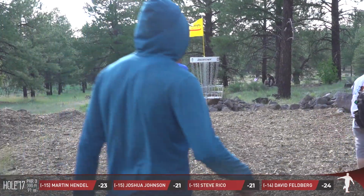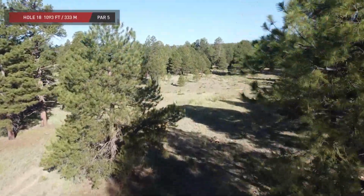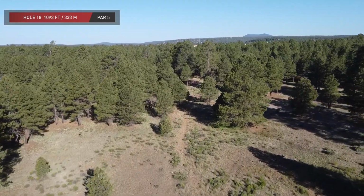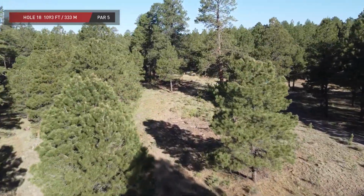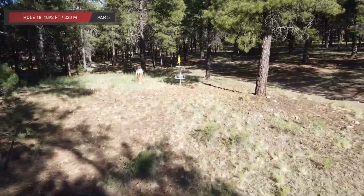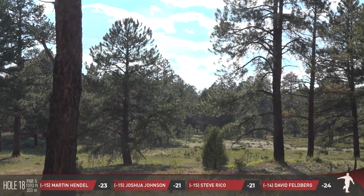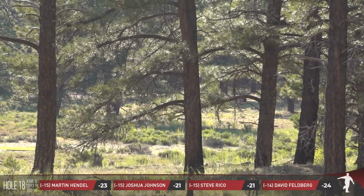As they'll move on to 18, 1,093 foot, par 5, second most difficult hole on the course. Plays at 5.36 on average. You can see a big drive putting you out here into the open, ideally. Then you're going to have another set of trees to contend with as you're trying to push past all of them to a mounded green. Going to close out round 3 of the 2023 Pro Masters Worlds. Feldberg says it's terrible. We'll see.